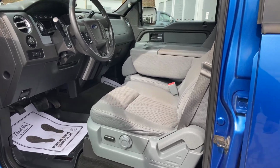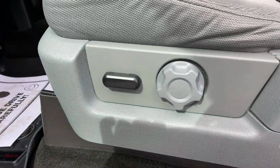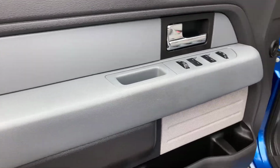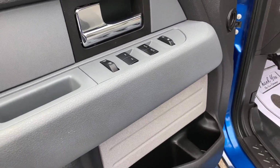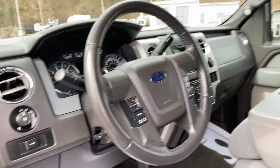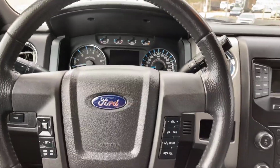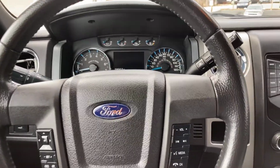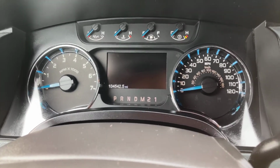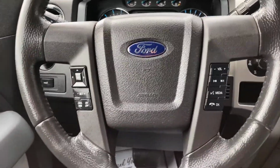Now on this truck, ladies and gentlemen, the driver's seat is power. You can see right there. And you've got the two color tone door panel trim here, gray and black, with your window and lock controls. So I'll show you the inside here, and we'll go ahead and hop up inside. Now one thing with this truck, it does have the WeatherTech floor mats already installed. Let me show you the mileage on this as of right now, 134,542 miles. So we'll back away here.